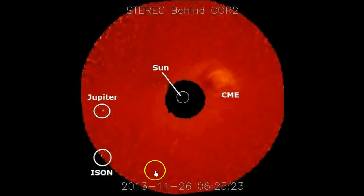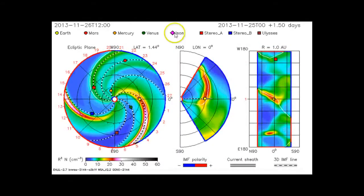Now, what's happened, notice the dates on the COR2. The CME off the back side of ISON's approach in the bottom left, seen at every comet come in. You'll start getting your backsides, and we'll watch this.